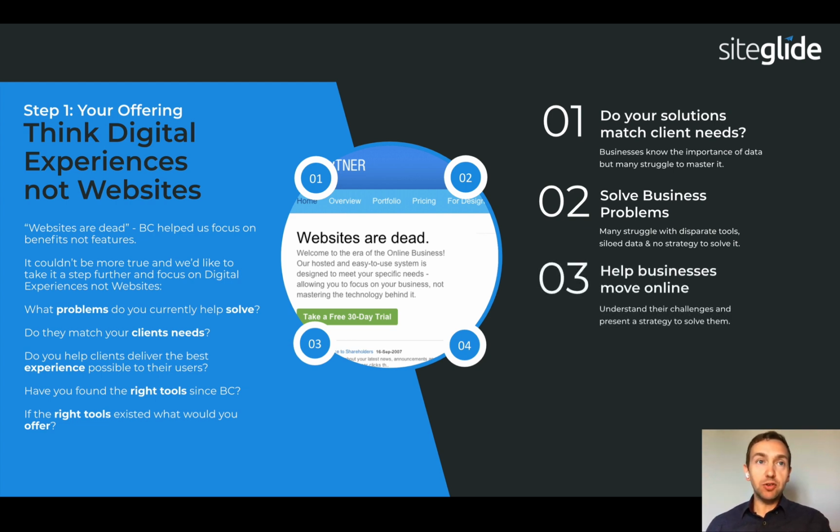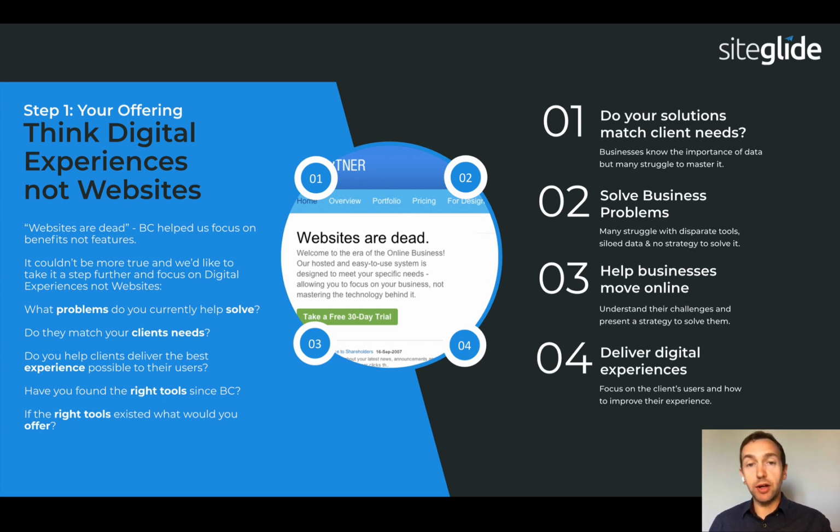So businesses do need to move online. They need to embrace technology. They struggle with separate, disparate tools and don't know how to necessarily deliver the best digital experience to their customers. And that's where you can come in. And in step three, we'll explore that even more once you've got the technology in place, but you can really help them deliver more to their customers.